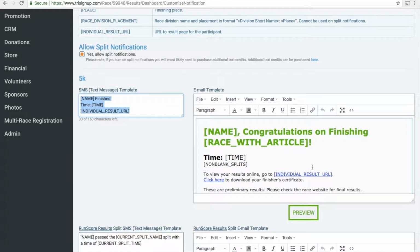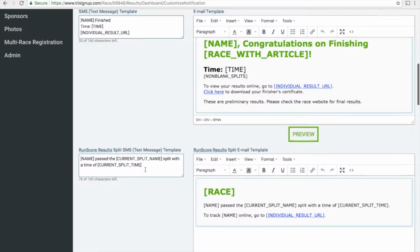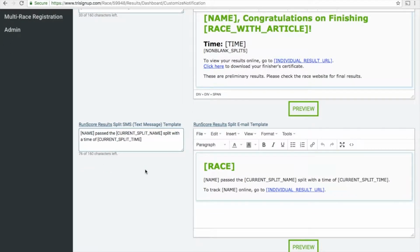And you can actually go in and edit the HTML if you want to on this, which is really powerful. So this is like our standard formatting, but if you're clever, you can go in and edit the HTML itself. You can do this for splits as well. So if you have different information you want to send for a split, you can do that.